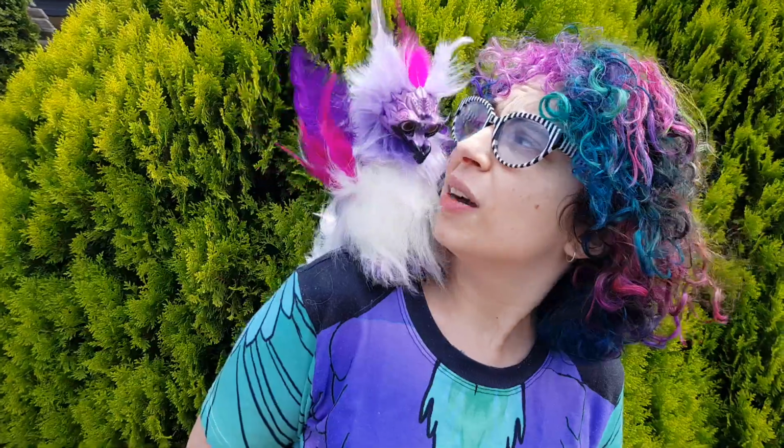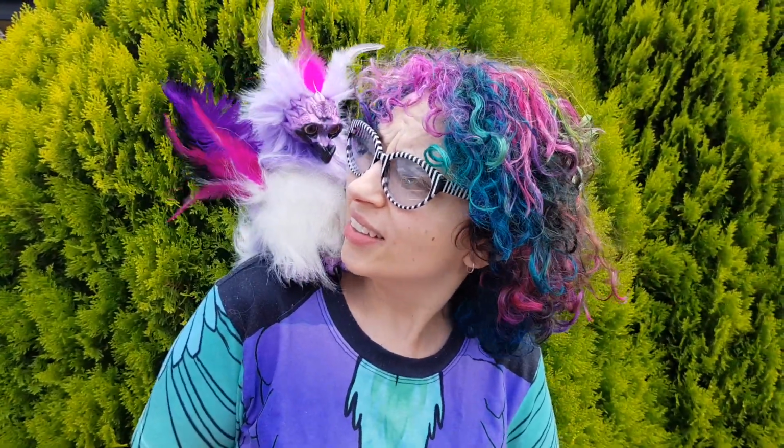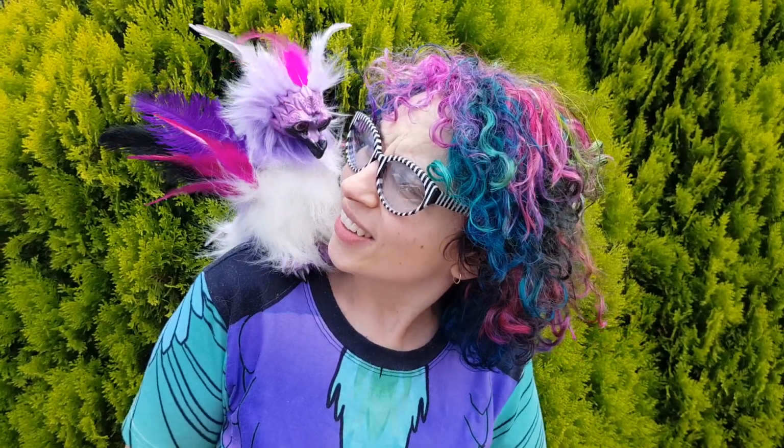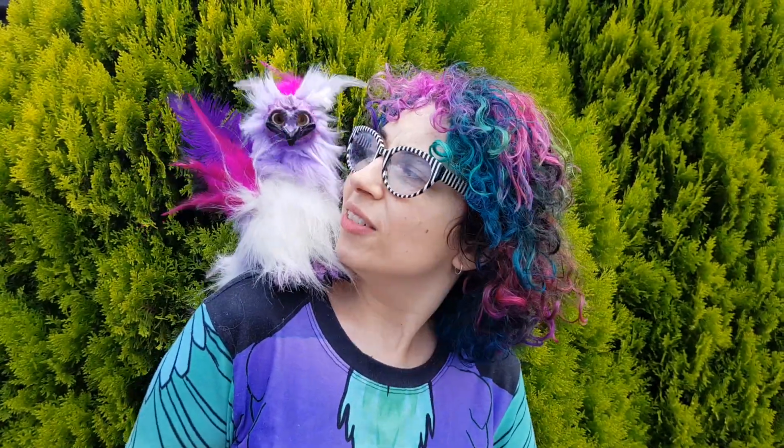So that's looking all the way up. It's got really good up and round movement. And sideways. Hello, little one. This is great movement, this guy. So very happy with how it can move.